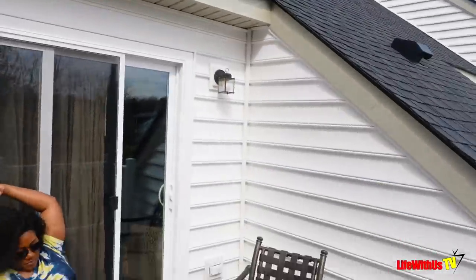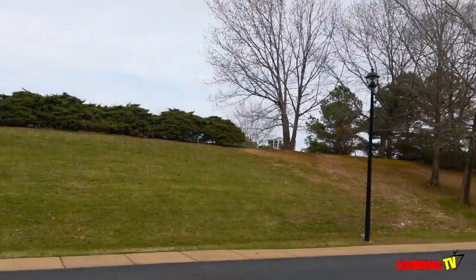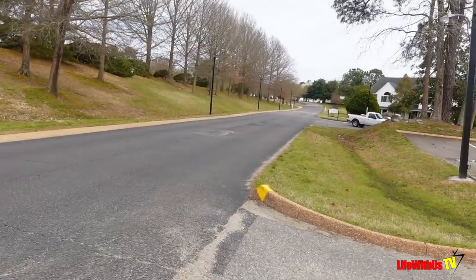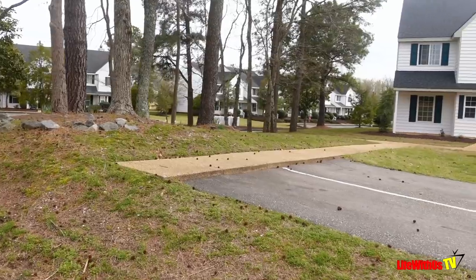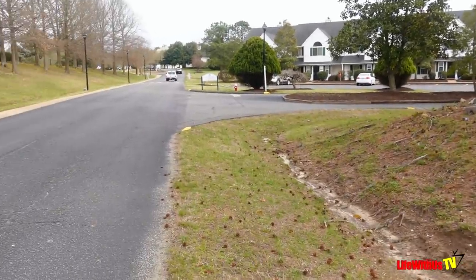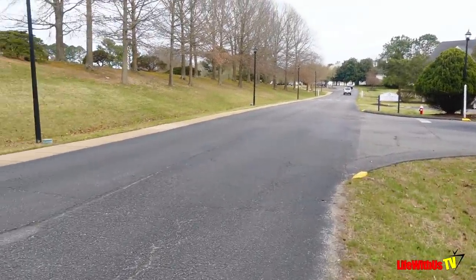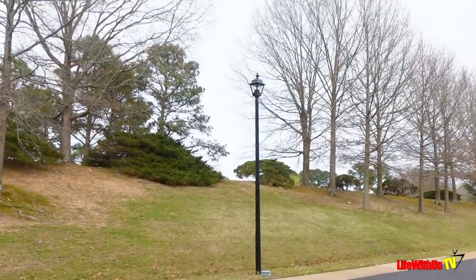Real nice. Very peaceful. All right, y'all, so we decided to come on out here and enjoy some of this weather. So we want to go ahead and go walking, enjoy this weather and then bring y'all along so y'all can see the property. Because it's definitely beautiful out here. Definitely beautiful.